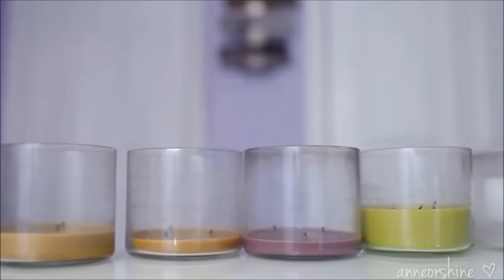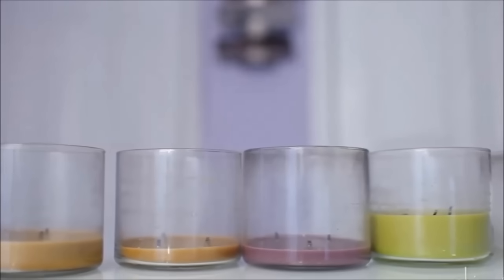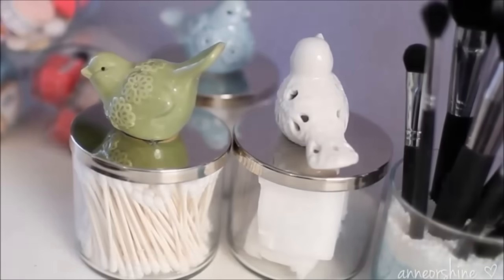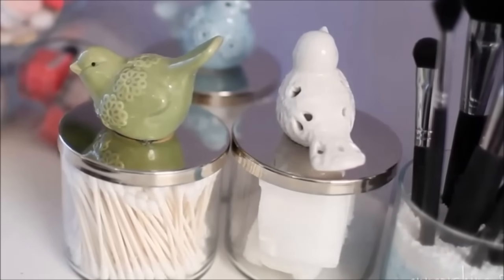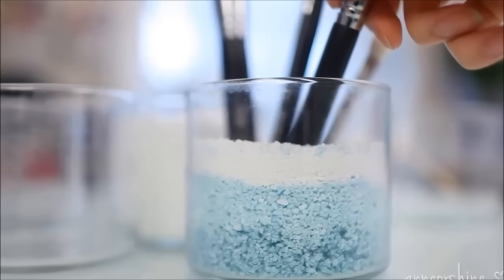7. Clean out old candle jars and turn them into a makeup organizer and little storage jars. Wash and wipe them dry to use them as closed storage space, or use a hot glue gun to stack them as a pyramid. You can also use them to organize your makeup brushes.